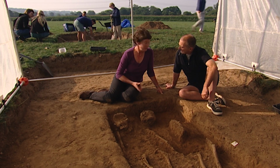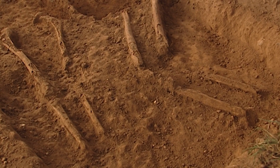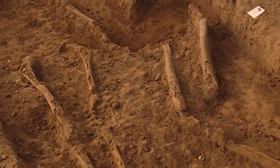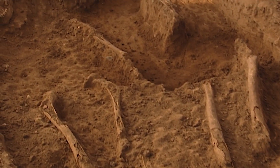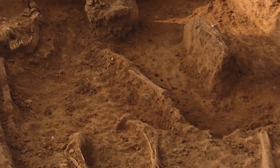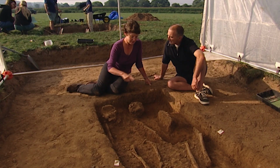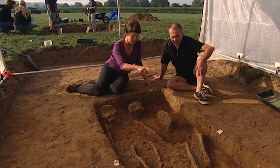Well, it's very, very difficult to be sure. There are various possibilities, and one of the ones that we've seen on other Anglo-Saxon cemeteries is that graves appear to have been left open and then a second burial put in at some later stage. So what are we going to do with these chaps now? Well, firstly, this isn't a chap. This one we don't know, but this is definitely a woman.